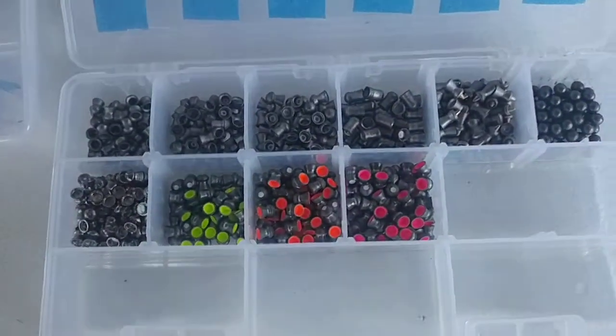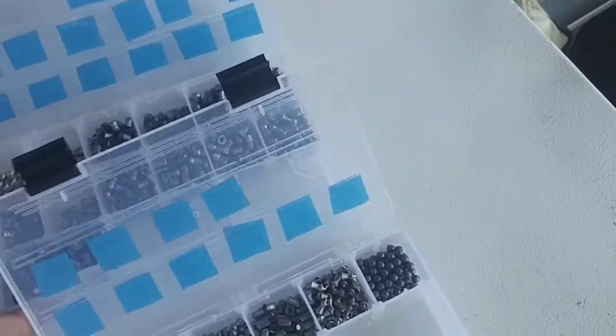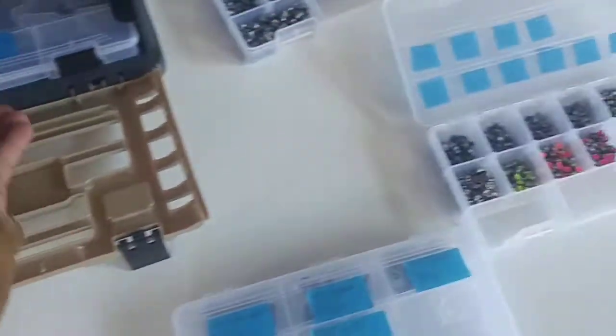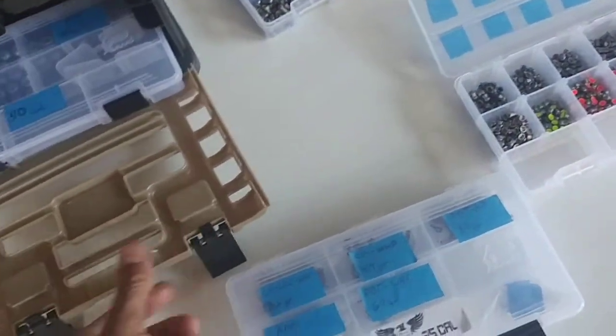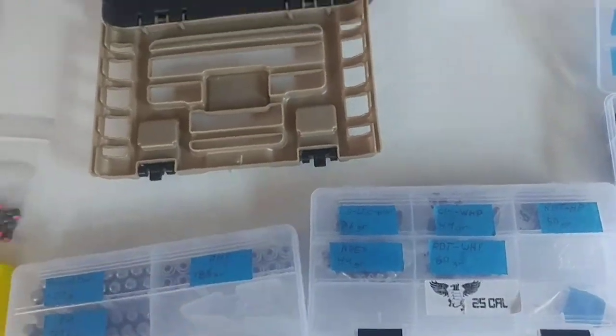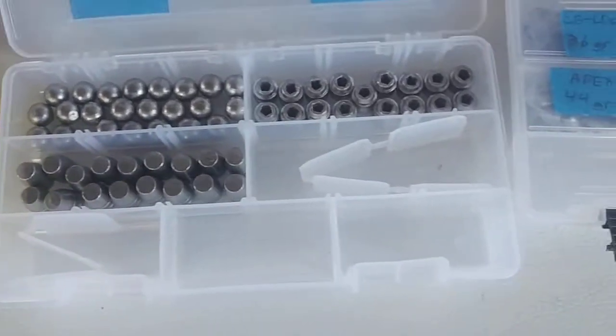Here's some more painted pellets from Andy, those three there, those are actually slugs. And so we should have some fun in the future testing out all this stuff. And we'll probably even bust out the big dog stuff, some .50 cals.